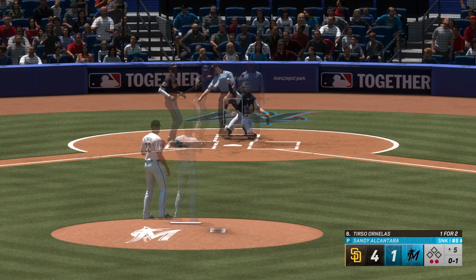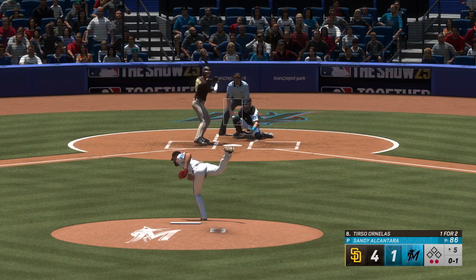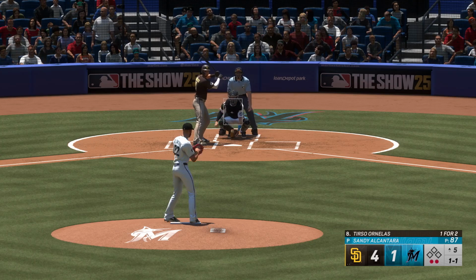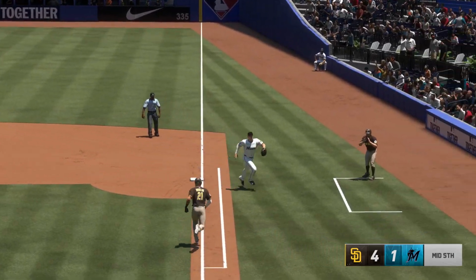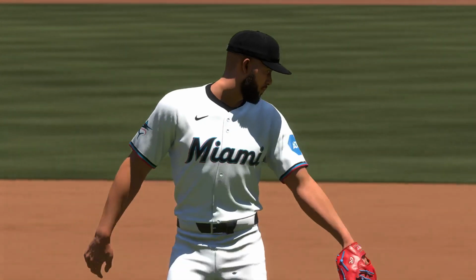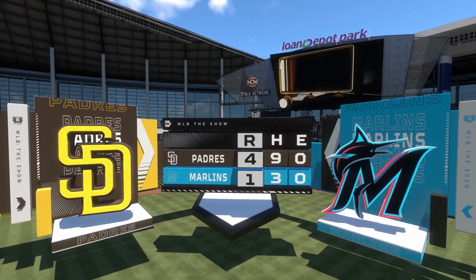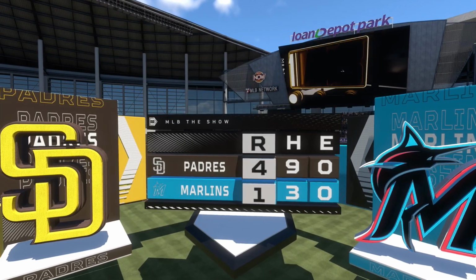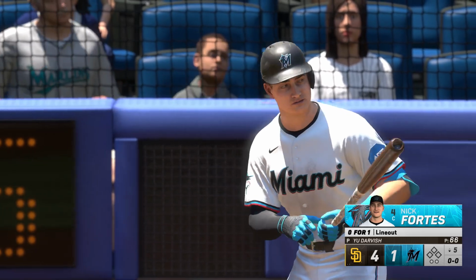Ornelas now at the plate as he swings through strike 1. And that's downstairs and outside. On the ground, right side. Takes it himself. Padres go down 1-2-3. Nothing across here this half. Last half of the 5th coming up. It's the Padres 4 and the Marlins 1. And we're back, ready to go for the last half of the inning. And now, Nick Fortes.